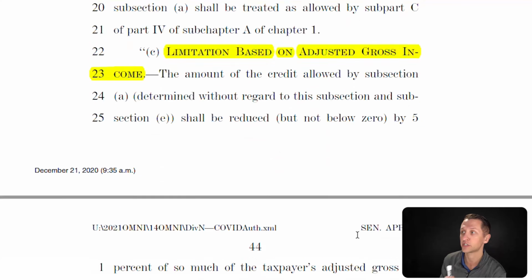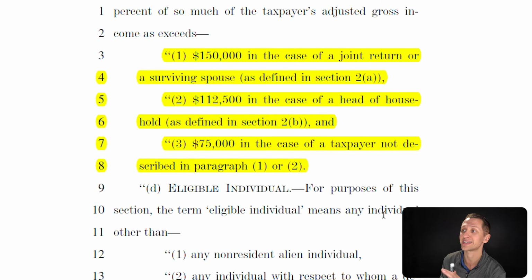So that's what would qualify for the stimulus checks. Now, there is an adjusted gross income limit, which is very similar to the first round. In fact, it's basically the same. The only difference is that because it's $600 and not $1,200, the phase out happens a little bit sooner, but the math is identical. I want to go through the math so you can understand exactly how much of a stimulus check you're going to qualify for, but also what to look for to make sure that you're maximizing the amount of money that you will qualify for.